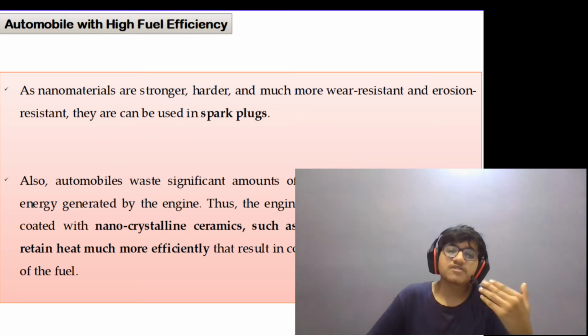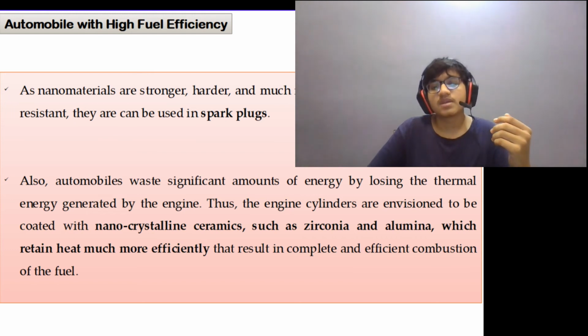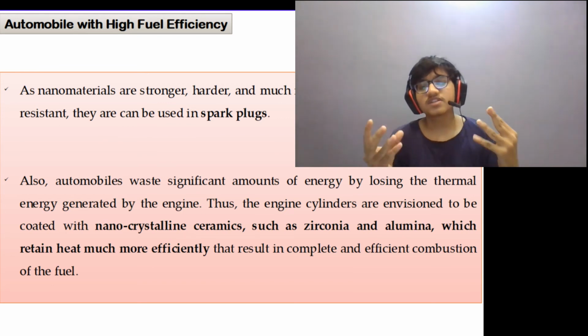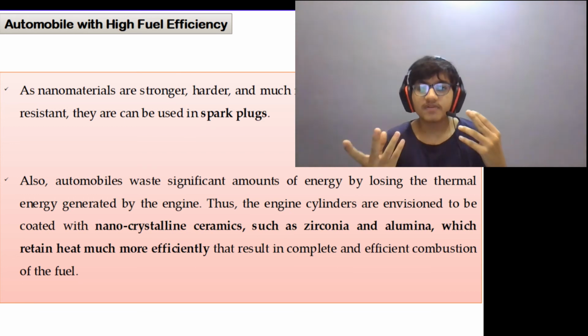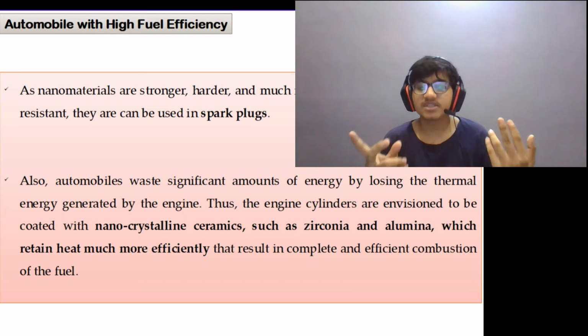Also, automobiles waste significant amounts of energy by losing the thermal energy generated by the engine. Thus, if the engine cylinders are coated with nanocrystalline materials like zirconia and alumina, which retain heat much more efficiently, this will result in complete and efficient combustion of the fuel. So we'll get more power, better fuel efficiency and fewer emissions.